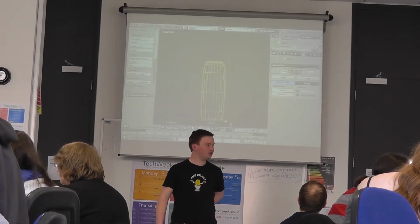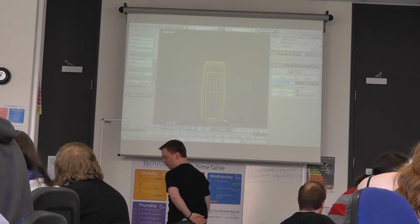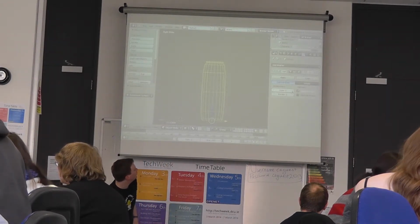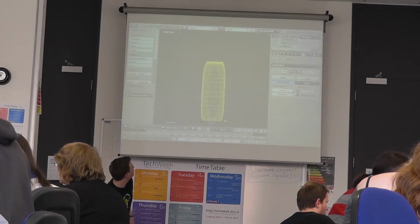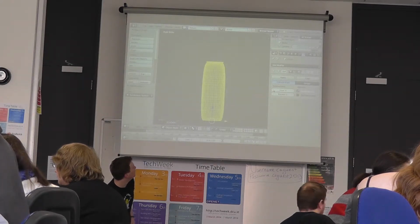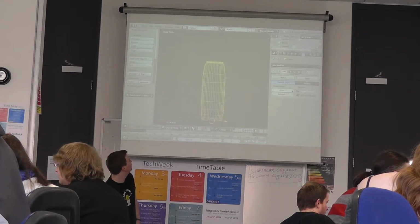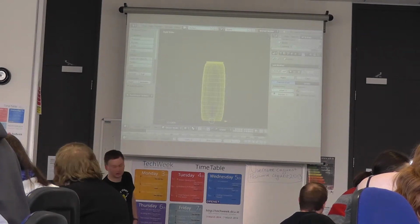Everyone got something like this? Yep. Okay, if we want even more geometry, we've got some options here, subdivisions. We can put more subdivisions in, right? And I'll give you an understanding of what this is actually doing. It's adding in more geometry and more detail.